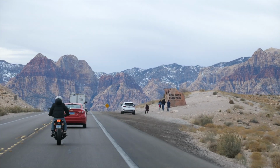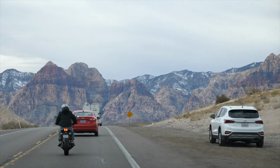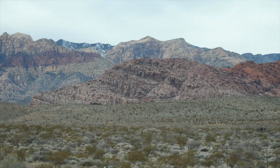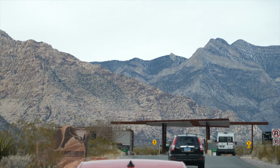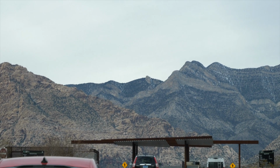Red Rock Canyon is a national conservation area under the Bureau of Land Management, and that means if you have a National Parks Pass, you can use it here. And if you don't, the day pass for your vehicle is $15 and a yearly pass is only $30. And if you want to enter with your bike, it's only $5. And look at what you get.